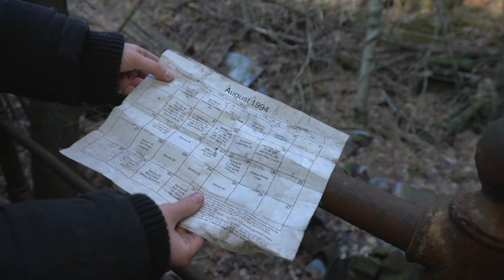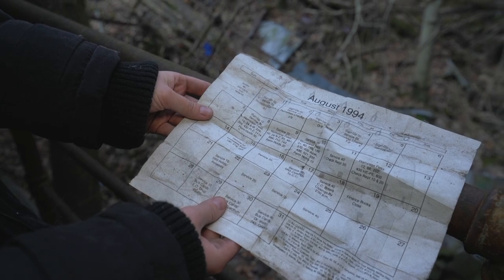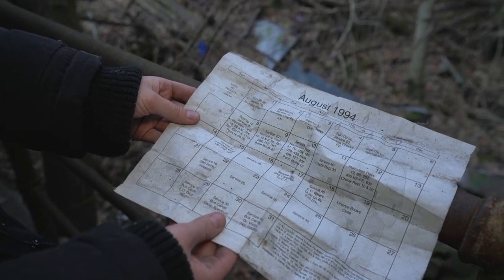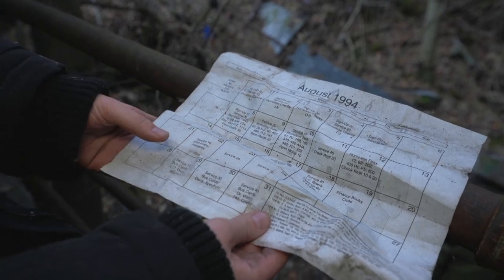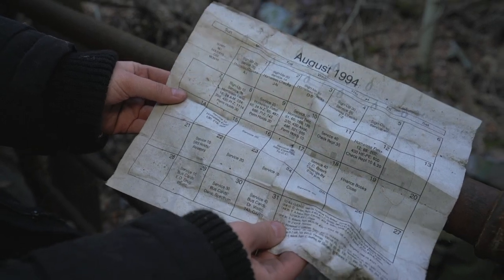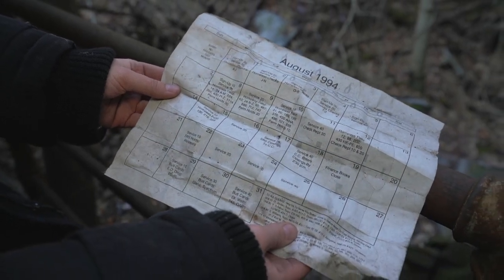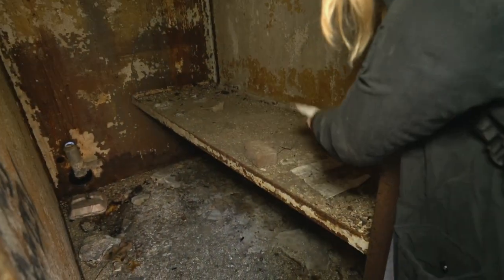Schedule? From 1994. So that's like a homeless person's day-to-day schedule from 1994. That's so long ago. It's still sitting in one of these cells. Yeah, they have everything marked down. They've got service, bus cards, EO, drug. I don't know what that means. Finance, books, clothes. That's wild. Cool. I wonder what happened to the person. Been sitting here for a very long time. Yeah. In the cell.